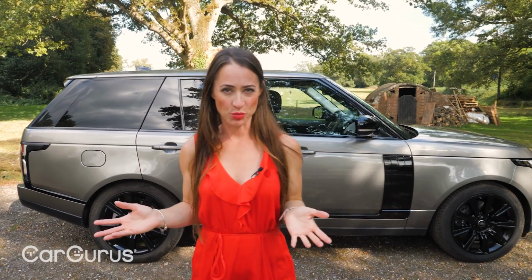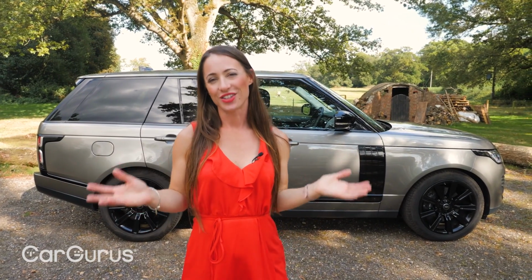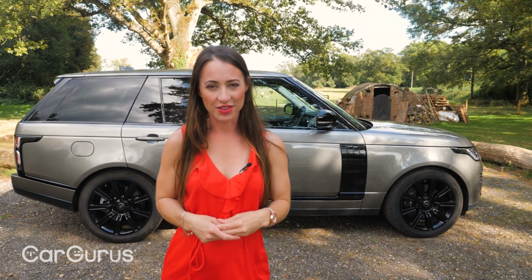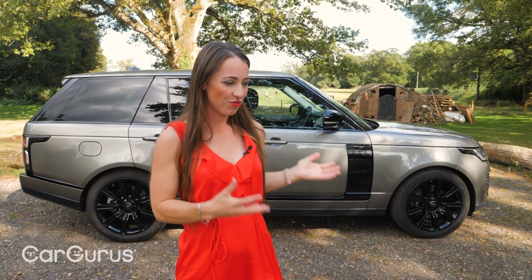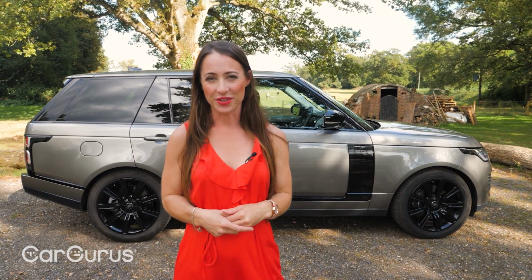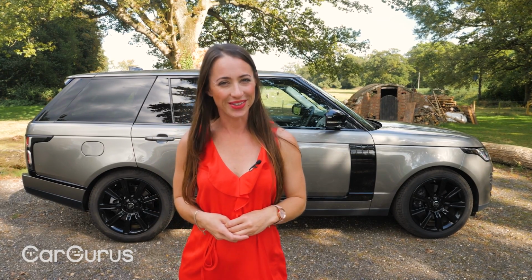Inability to pretend it's a Porsche 911 to one side, it's smooth, it's luxurious, and it's kind of environmentally friendly if you drive it in the right way. And given there's nothing else out there that looks and feels this way, and given how special it makes you feel, we reckon the old Rangey is a very capable car.